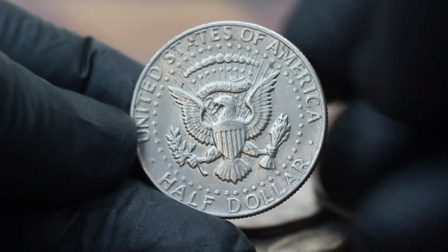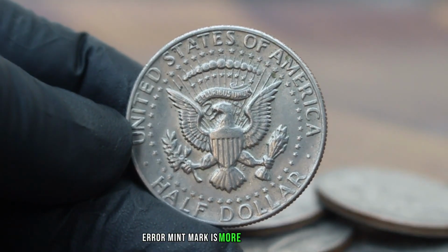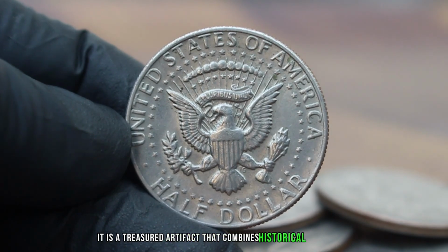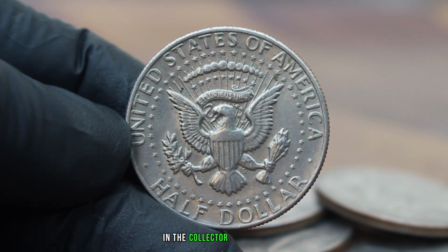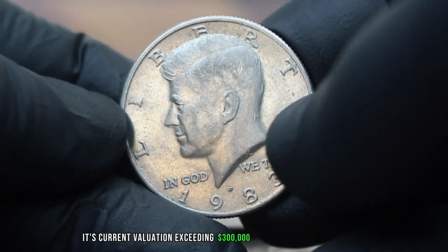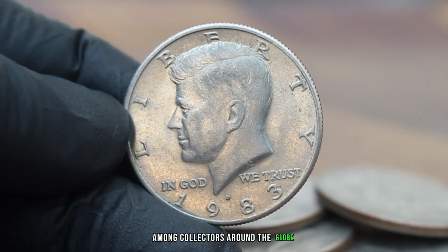In summary, the 1983 United States Silver Kennedy half-dollar large date with D error mint mark is more than just a coin. It is a treasured artifact that combines historical importance, unique minting variation, and scarce availability into a package that commands extraordinary attention and value in the collector market today. Its current valuation exceeding $300,000 in circulated fine condition speaks to its prestige and desirability among collectors around the globe.